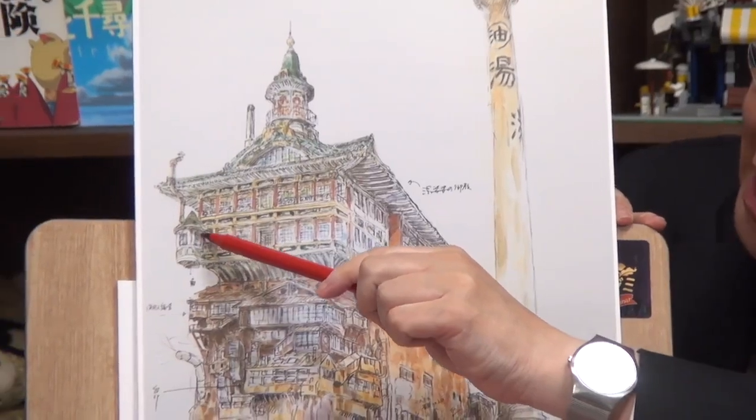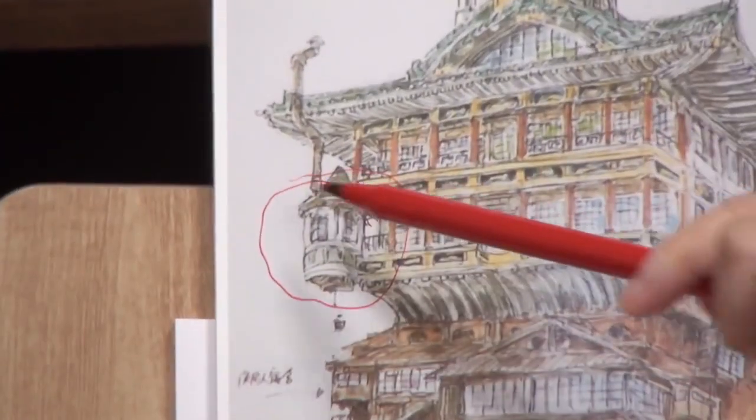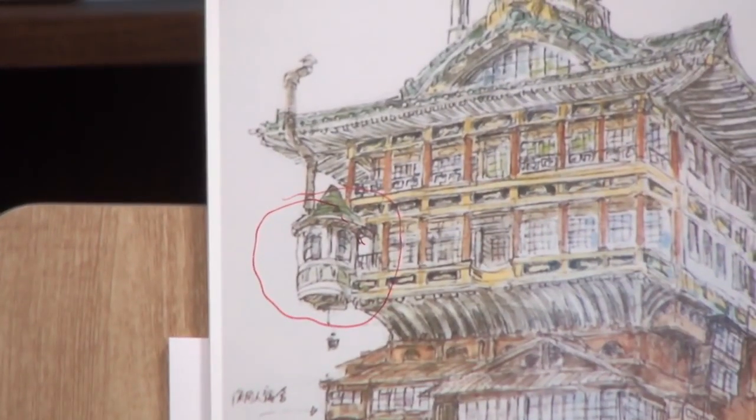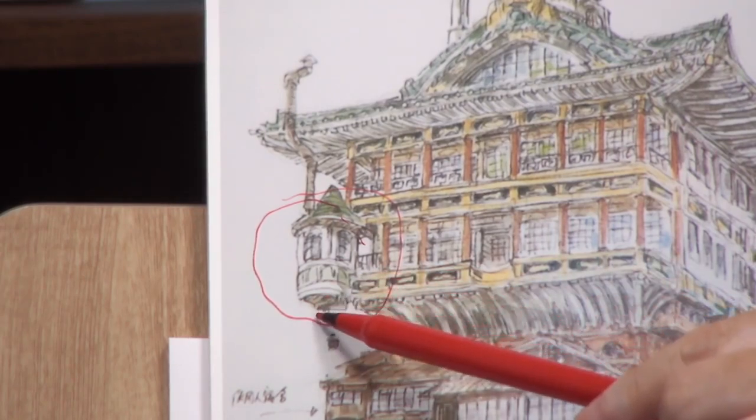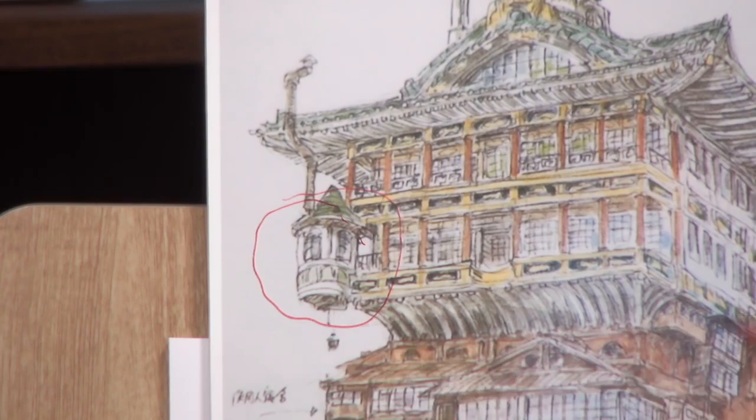In the initial plan, do you see how there's something sticking out over here? It actually says toilet, and it's a non-flush toilet. By having a toilet in this location, the poo or pee falls from here all the way down to the ground. Now, let's see how it looks from the side.